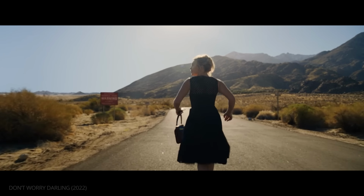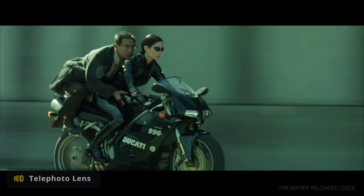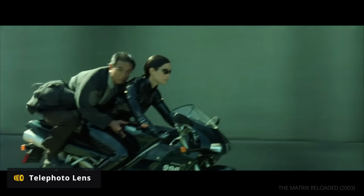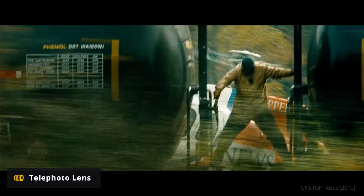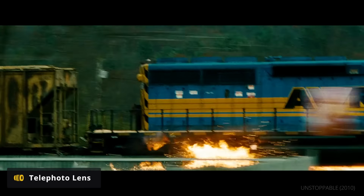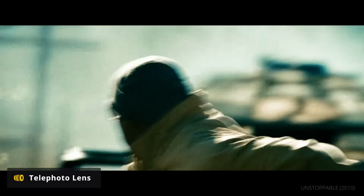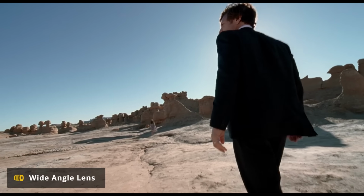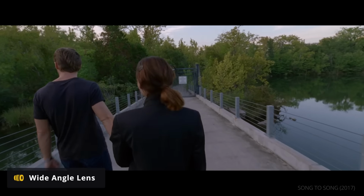A tracking shot can also vary based on lens choice. A telephoto lens, for example, will compress the space around the subject, making an already hectic scene even more intense. A wide lens, meanwhile, can allow for more dynamic shots since it exaggerates movement.